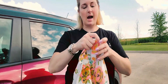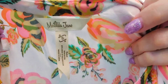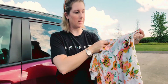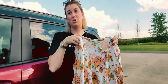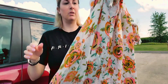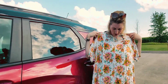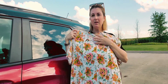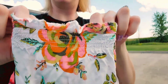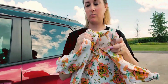And this is absolutely adorable. This is a women's Matilda Jane. Now, I paid $2.50 for this. I wouldn't pay much more than that because this will probably only sell for like $25, $30, depending on the style and how recent it is. It's a really cute knee-length dress. It's got an oversized fit and smocked, gathered sleeves. So yeah, this is like a shift dress, really cute.